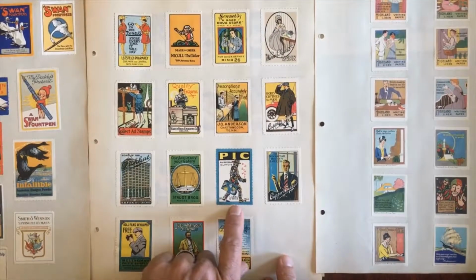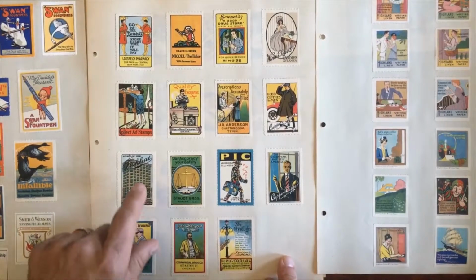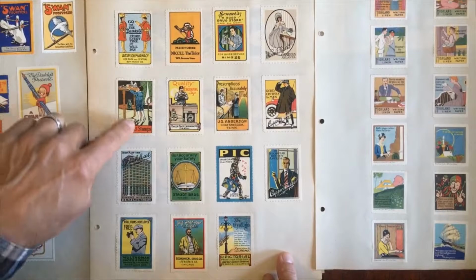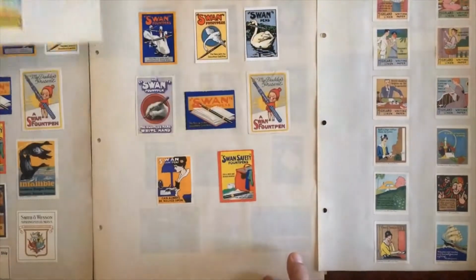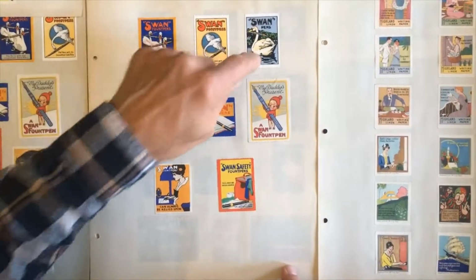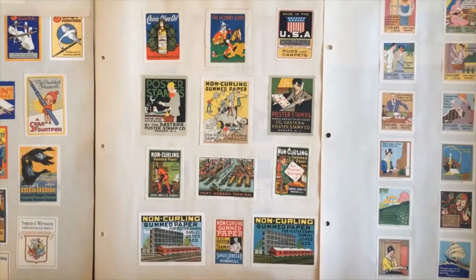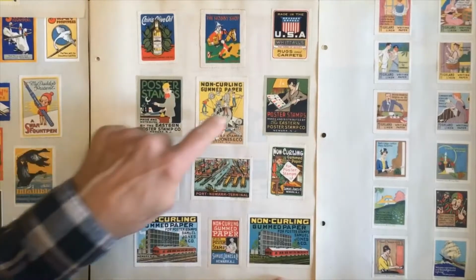Poster stamps, ad stamps, and labels. Yeah, here's an engraving one. Yeah, these collect ad stamps. Yeah, very, very nice. And fountain pens here, more fountain pens. These are all fountain pens. And here we have another one of these, some more of these.